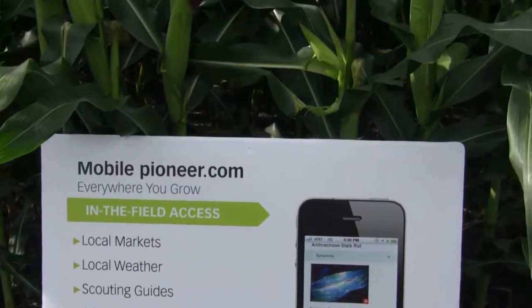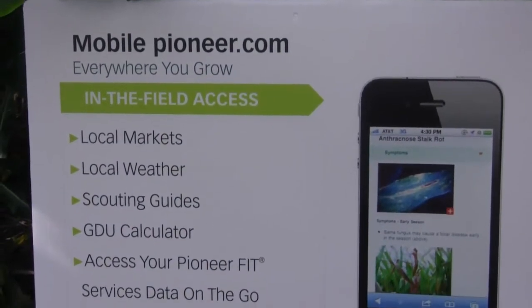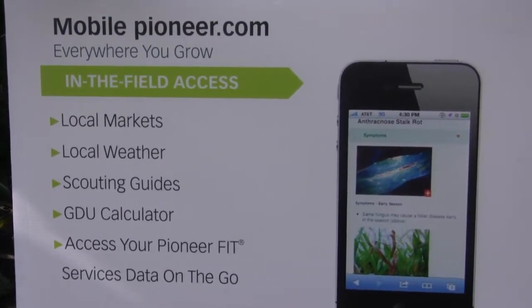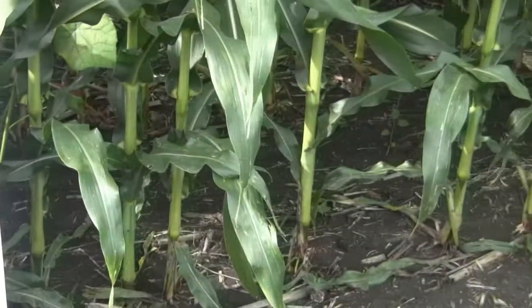Pioneer is still leading with innovations in the fields, as always, and now they're helping growers manage their operations with some new online and mobile tools. So a couple of tools that we've got this year for growers to take a look and evaluate their crop are on Pioneer.com and also on mobilepioneer.com. We can do some calculations on growth stage.